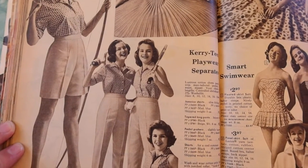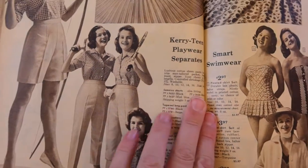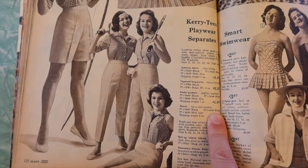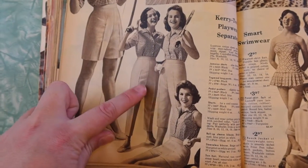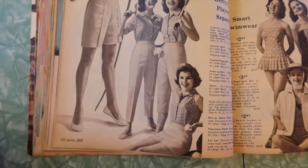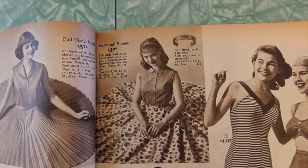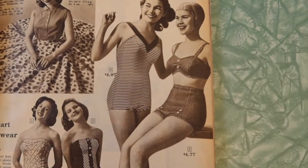Carry teen playwear separates. Lustrous cotton sheen pants. Have trim, man-tailored pocket, band waist zipper, your choice of four lengths. Controlled shrinkage, 2% to 3%, washable. So we had Jamaica shorts, which must have been those. Tapered long pants. Pedal pushers and shorts, and then all the various blouses to go with it. And here's another big old full circle skirt and the headband, hairband, metal, 1 inch wide, slate gold color or silver color.